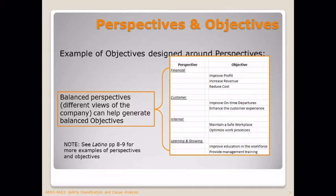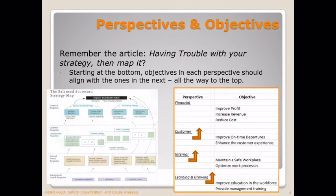Now, are you ready for this? The really cool thing about this methodology from the Balanced Scorecard Institute is that these 4 perspectives cascade up. Each lower level perspective aligns with and supports the next level perspective, straight up from learning and growing to the financial goals of the company.